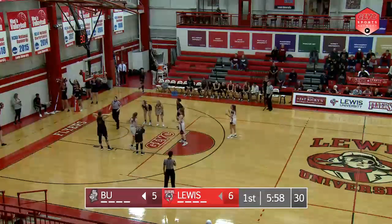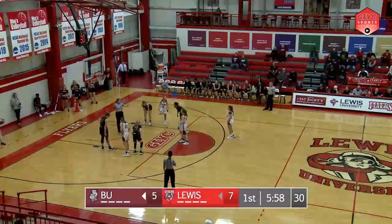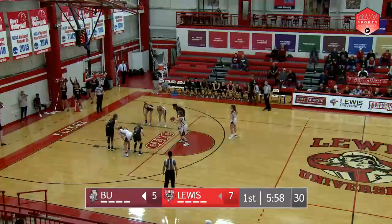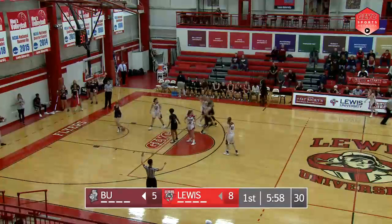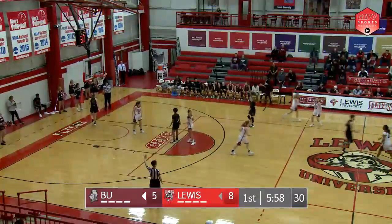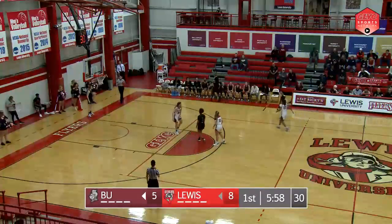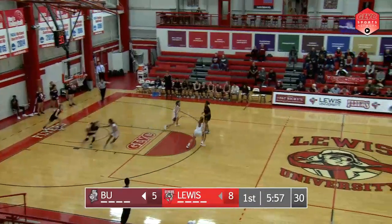Free throw, good. For Rachel. Now this year, 93.3% from the line. And good there. And that is now her 100th made free throw. She's 100 of 107 on the year. So with that, 8-5 Flyers. We put a little pressure on ourselves here.